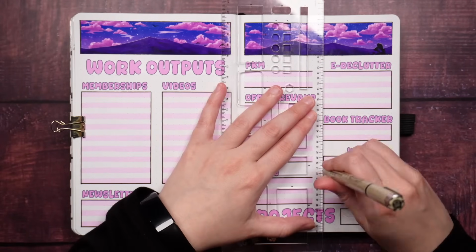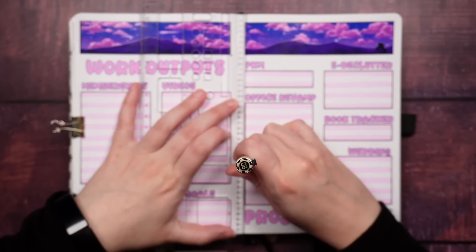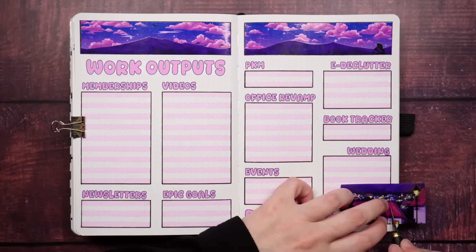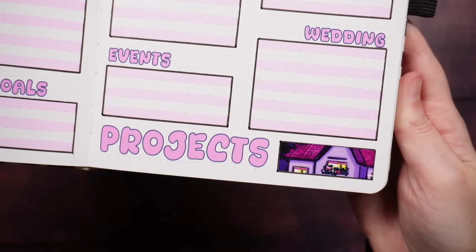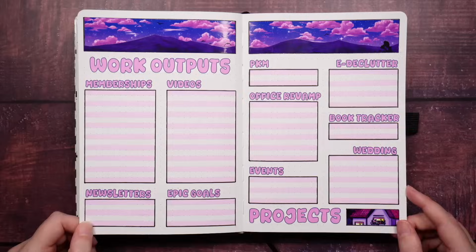I don't want to jinx it by saying too much, but in the past couple of weeks we have made significantly more progress than we have previously. Given the fact that we've been engaged since like 2018, that's certainly saying something. The projects list took about 10 minutes to set up though, mainly because figuring out the spacing for each of the sections was a little bit more involved compared to the work outputs layout.